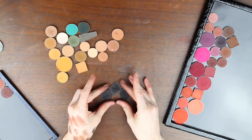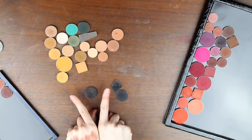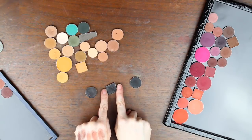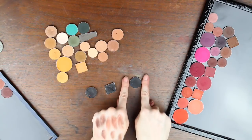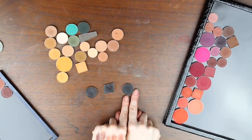So I have three black eyeshadows here. One is ColourPop Let's Do It. That's ColourPop's black single shadow. One is from a Wet n Wild palette that I depotted. It has silver glitter in it and I never use it. And one is from the Jaclyn Hill Morphe palette. It's the black that she had in there.